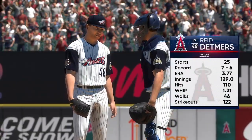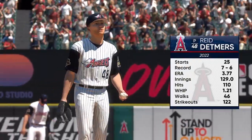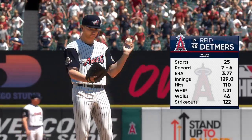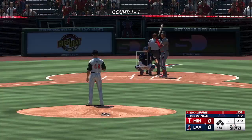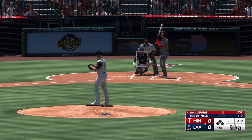So just about set now. And toeing the slab in this one, Reid Detmers. How about a scouting report on him? Well, he's got great stuff, but what makes his stuff even better is his delivery. Hides the ball for a very long time, high leg kick, and by the time the hitter sees it, it's right on top of him. Ready to go now, and now, Ryan Jeffers.